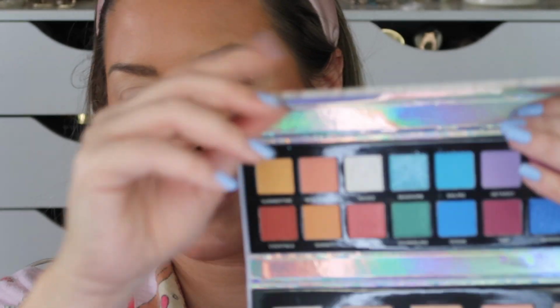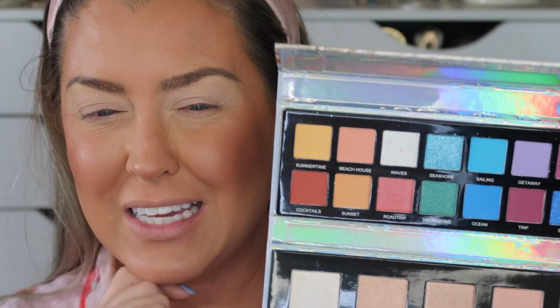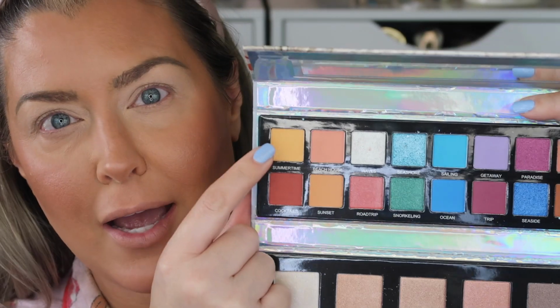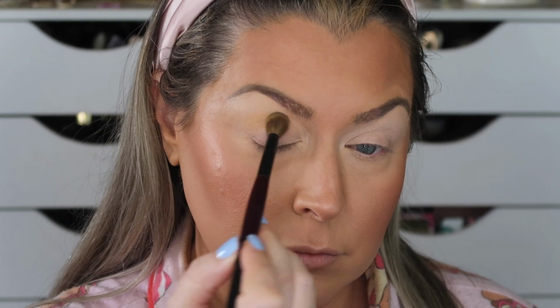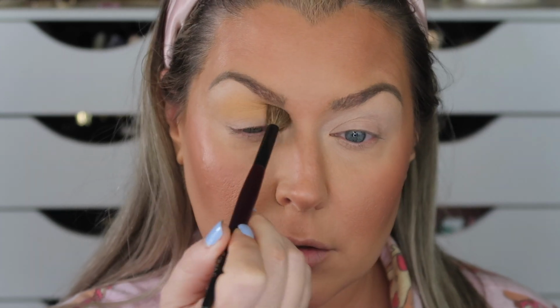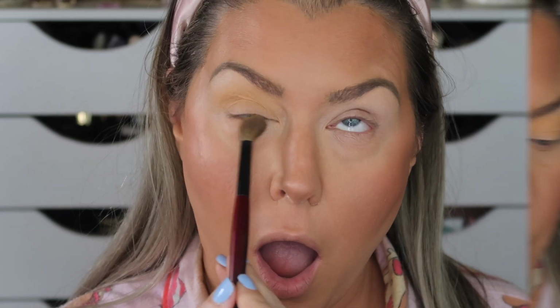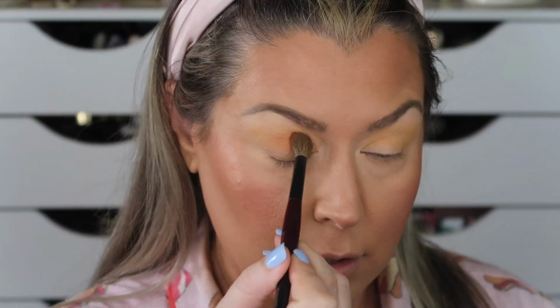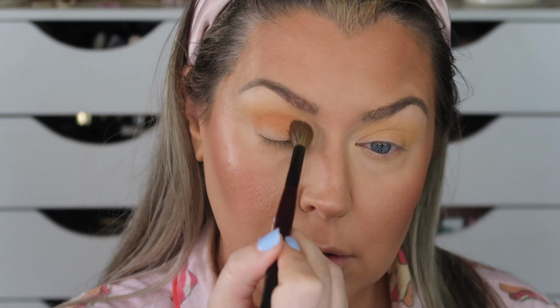I think I'm going to stick with more of these warm shades. So let's start off with this shade called Summertime, right in the crease. And I'm going to take it down to the lid, all over the lid as well, and a little underneath. Moving on from there, I'm going to go in with the shade Ship, below the crease.